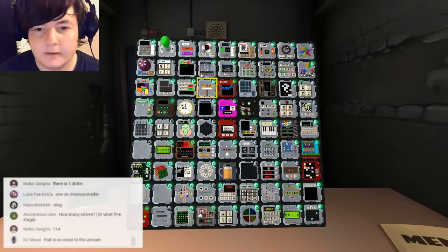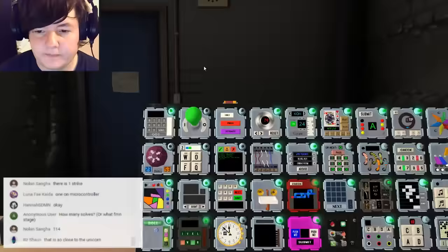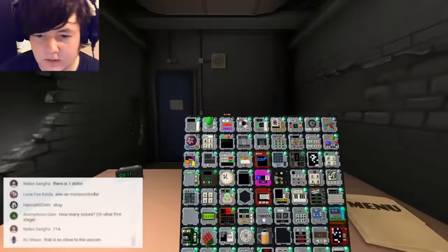Complex buttons, silly. Yeah. White, red, purple. Hold, press, detonate.